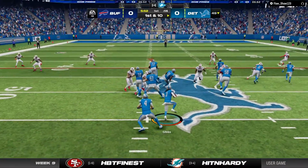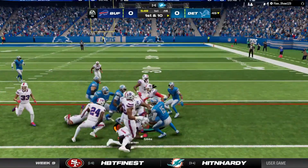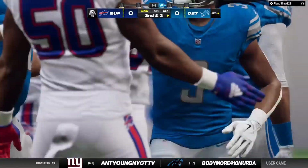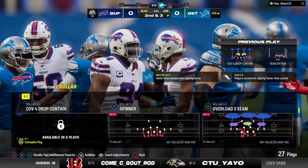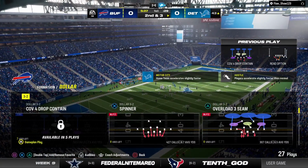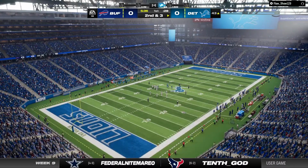Set. On 1st and 10, here's Gibbs. Some extra space following the display of power. Down just inside the 45. It's a 7-yard carry to set them up with a 2nd and 3. The Lions at 7-1 now on the year. And they've been cooking these last couple months. Winners of 7 of their last 8 games.